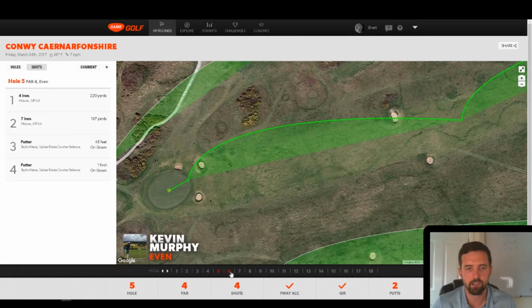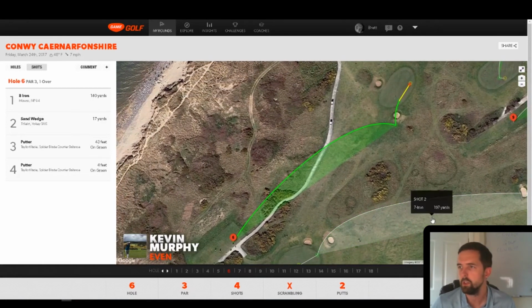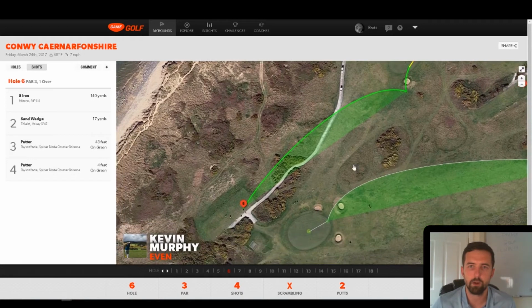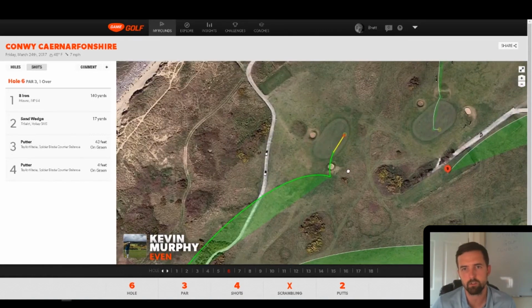again, that's going to be something I'm going to need to look at on YouTube videos, and also the flyovers, as well as actually on the course, and decide it myself. So 6 is a 180 yard par 3. Again, it varies dependent on tee position and also on the green.